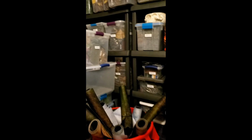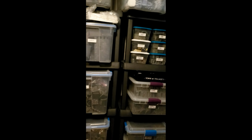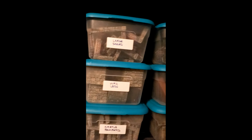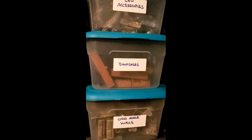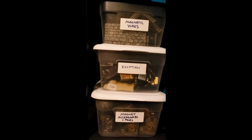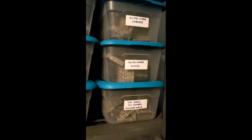And the next wall is filled with all kinds of stuff. I'm not going to go through it box by box because it's too much and you can't even get to it all without doing some unburying. But a lot of this stuff right here, smaller stuff, is Dwarven Forge type stuff, like where I've got separated out where it's got large doors or anything to do with LED accessories. This whole one down here underneath is nothing but bookcases, LED walls, again, Egyptian type stuff for that kind of magnetic accessories. So it's all Dwarven Forge and other things that slide in under walls.